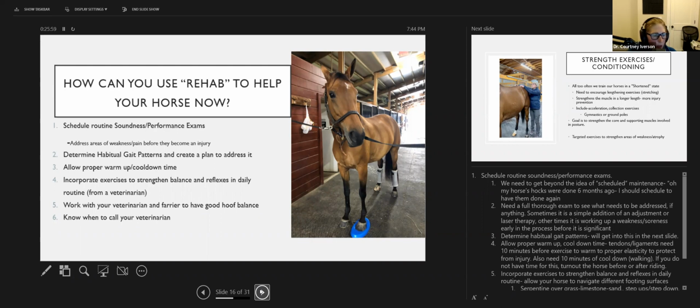So we'll kind of speed through this. But basically I am a huge proponent of scheduling routine soundness exams. I think we're trained a lot in having your veterinarian out for a lameness exam when your horse is lame. I think we need to start getting a little bit more proactive in having your veterinarian out to see your horse before we get to that point. And we can address areas of weakness or pain before they become an actual injury. When I say determine habitual gait patterns, that's a compensatory gait that they are doing for either a weakness or compensating for pain somewhere. So that goes hand in hand with the soundness or performance exams.